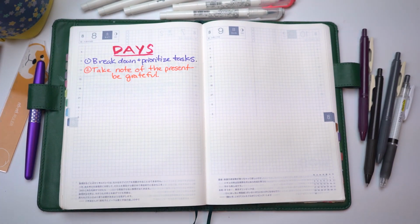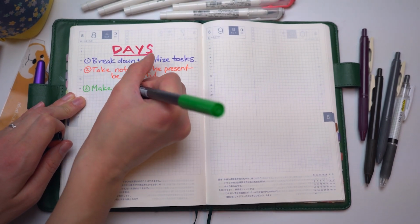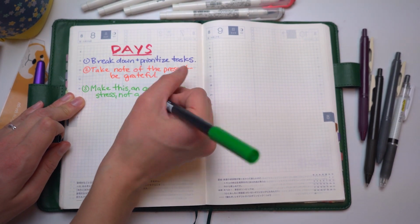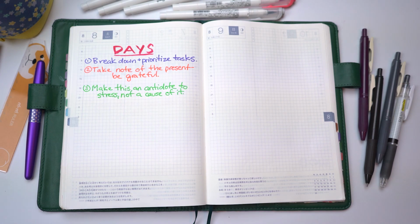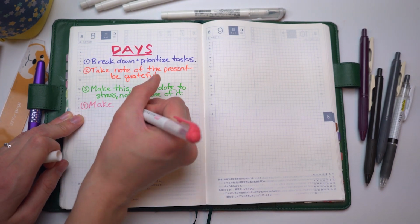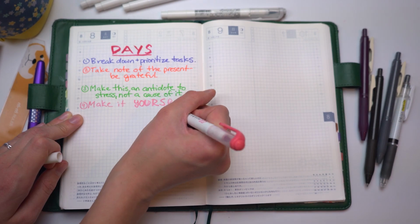Next, make this an antidote to stress, not a source of it. While you should try to make a habit of journaling, change what you're doing if it is just a burden. And finally, make it yours. This will take some time to get right, but it is worth it to be comfortable with yourself and your space and your journal. And with that, we've covered all the sections of this wonderfully well-balanced planner.